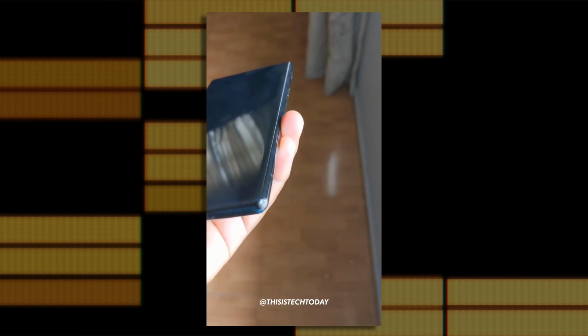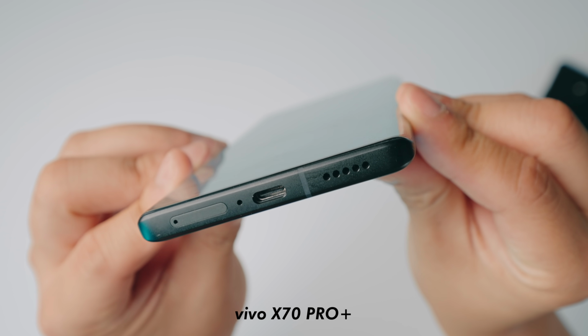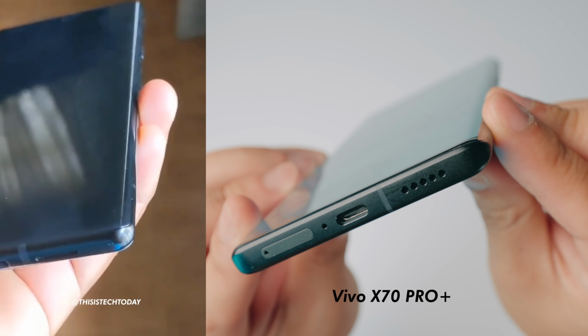Conveniently, I have the Vivo X70 Pro Plus, which has a Samsung E5 panel on it, just like the Google Pixel 6 Pro will have, according to Ross Young, and this one has a slightly stronger curve on it compared to the S21 Ultra. That seems to be more like what we're seeing in this video. Most of the screen is flat with a curve at just the very edges, and most of the curve is just glass, which gives it a better feel in the hand.